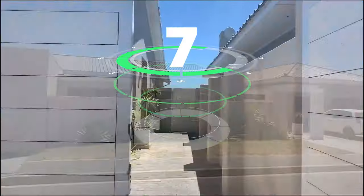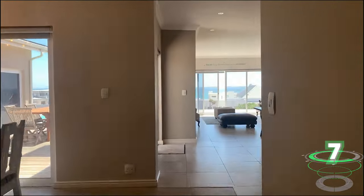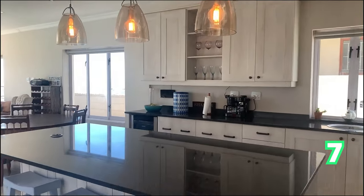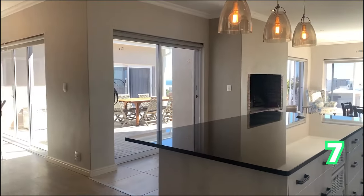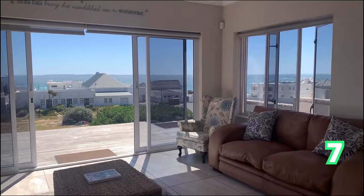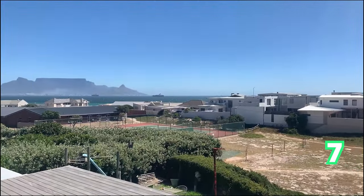In Bloubergstrand, we reach a 4-bedroom home. Of course, in Bloubergstrand, all around, you'll have those breathtaking views. Look at that gorgeous kitchen. Spacious, plenty of cupboard space for you to store all you need to store. And there you have your veranda with Table Mountain right over there.